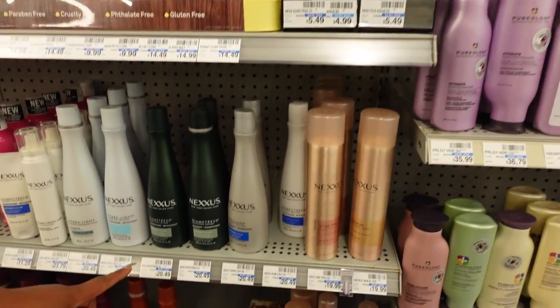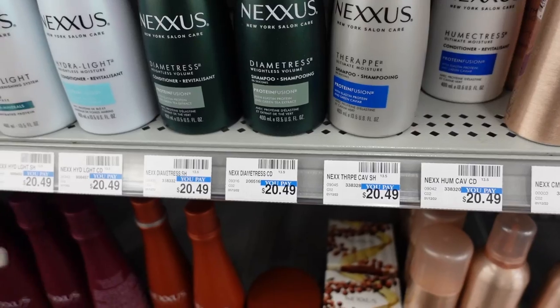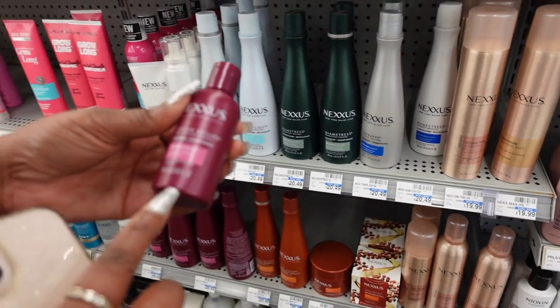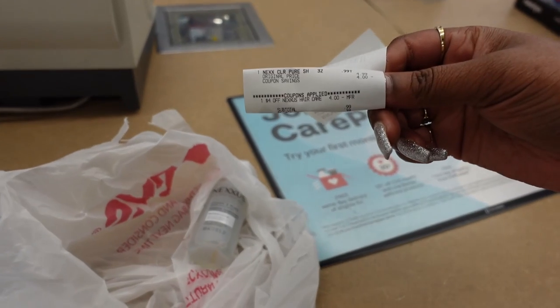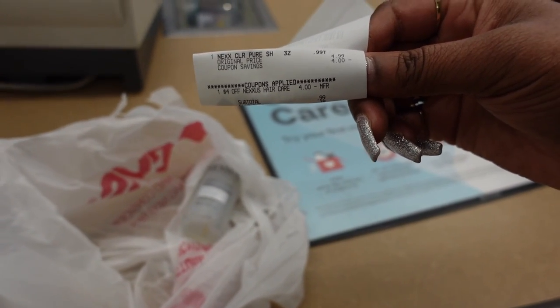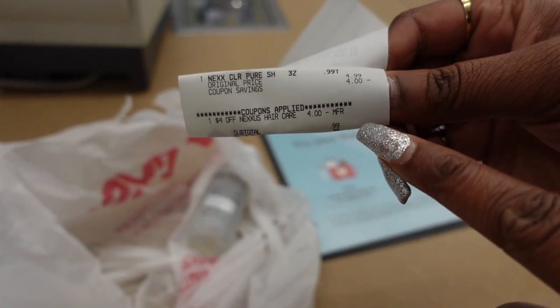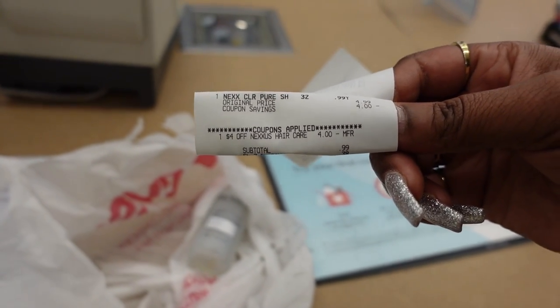I mean, look at these prices for the regular size bottles of Nexxus. You got this 13 ounce bottle right here for $20. I'm happy with this little bottle right here, 3 ounces. I'm cool with this for 99 cents. Here's the receipt for the Nexxus deal. Guys, it was so simple, but I'm gonna show you the receipt anyway. My total came out to 99 cents plus tax after that $4 off coupon. So if you have the coupon, you can do this deal.